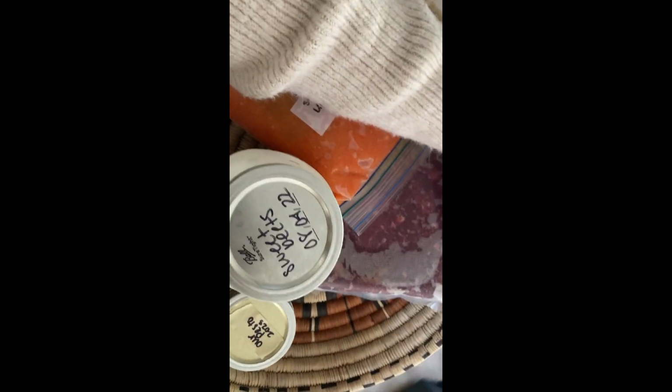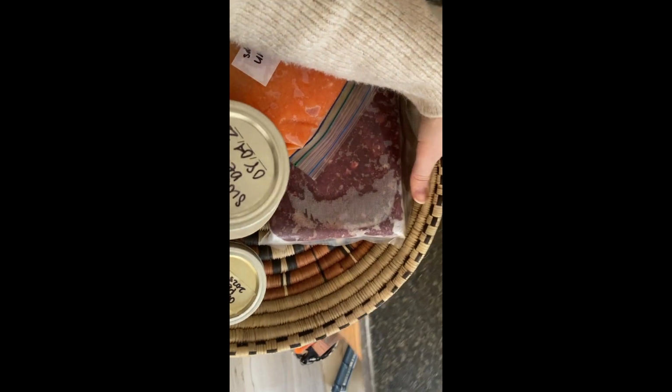So I'm going to get the meat in some hot water so it can start to thaw out. And there we have it. Okay, it's some hours later.